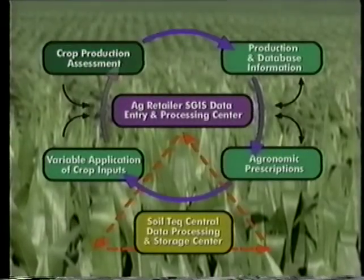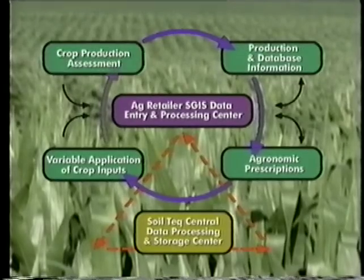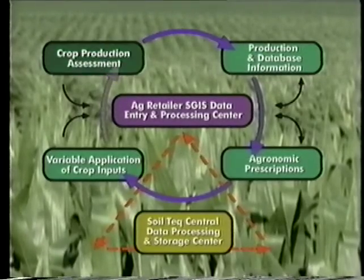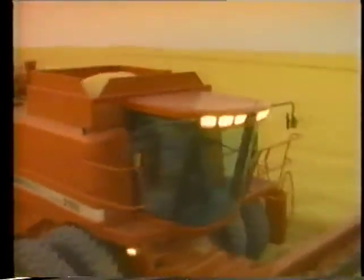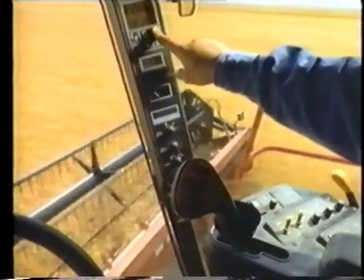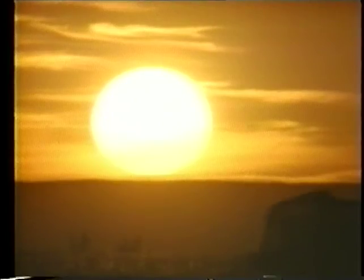Crop production assessment is the fourth and final step in the site-specific loop, and it works in connection with your SGIS data entry and processing center here at the dealership. Harvest time brings a big report. You can rely on your harvest data, Larry, to give you two different pieces of information. First, it can pinpoint the various yield levels in your production throughout your field. And second, with careful analysis, it can give you an assessment of your entire site-specific process.